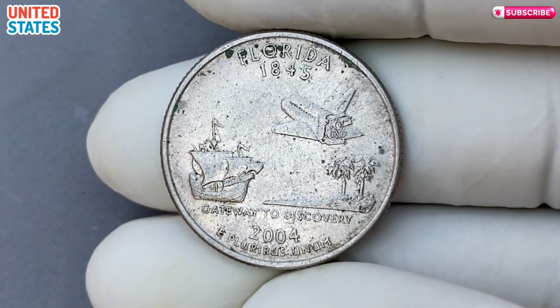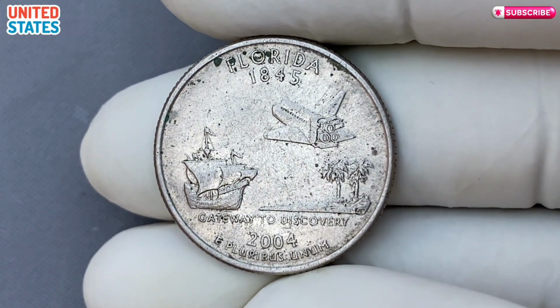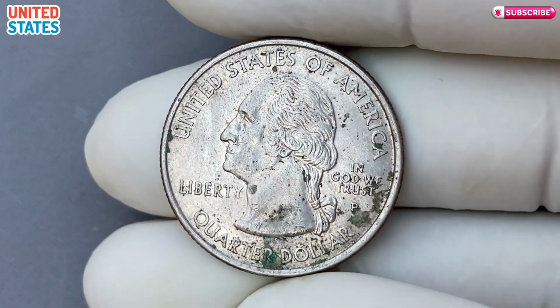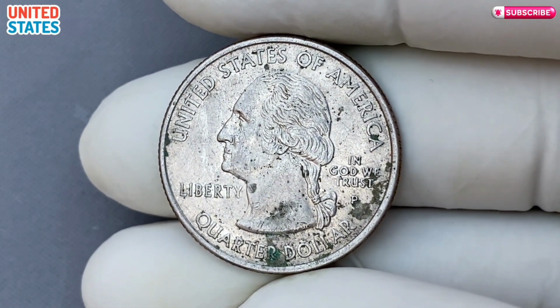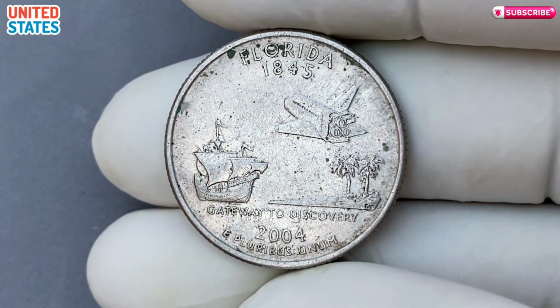So, what types of errors are we talking about? Well, in the world of coin collecting, there are a few common minting errors that can drastically increase the value of a coin, and the Florida 2004 quarter is no exception. One of the most common errors collectors look for is a double die.